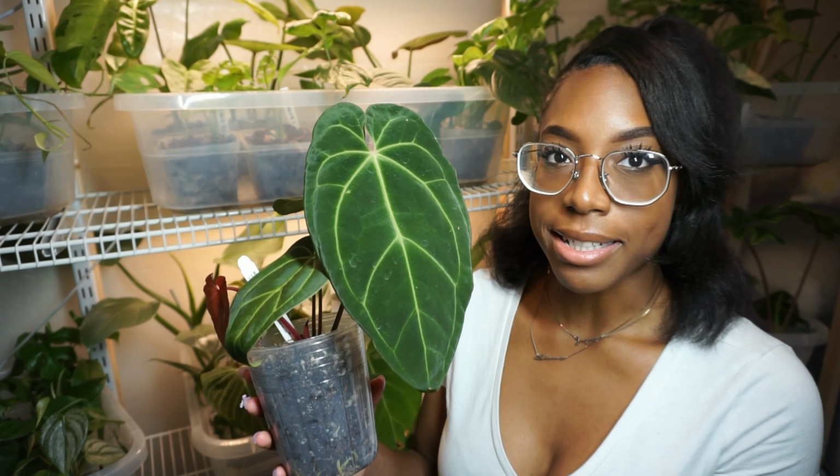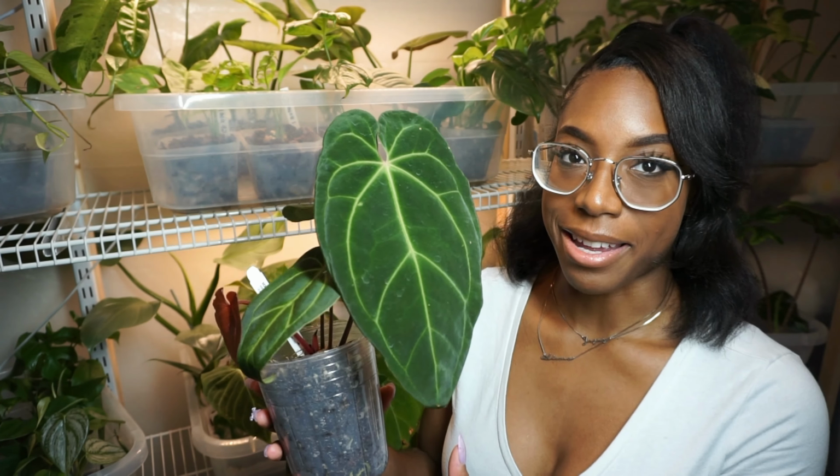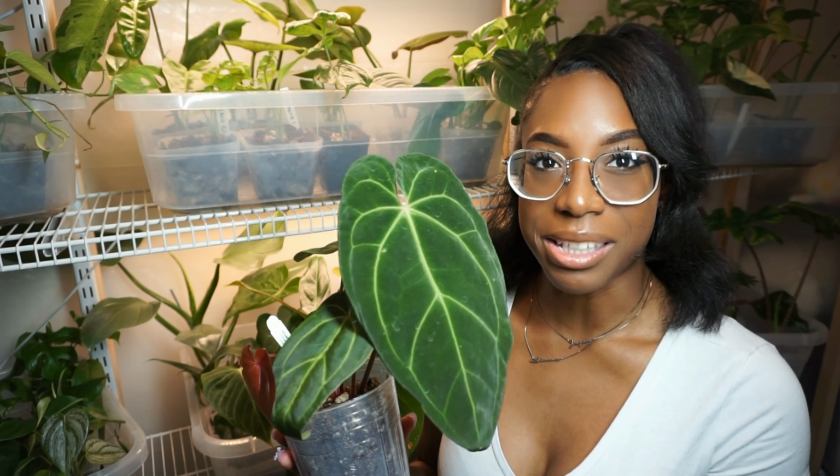So I did end up finding 3 plants so that I could get the discount, so I'm just going to show you guys them now. So I did get 3 anthuriums. There weren't that many philodendrons to my liking there. They had a few Hoyas, but nothing that really stuck out this time around. And I felt like some of the prices were a little iffy. It didn't really seem like it was worth it.